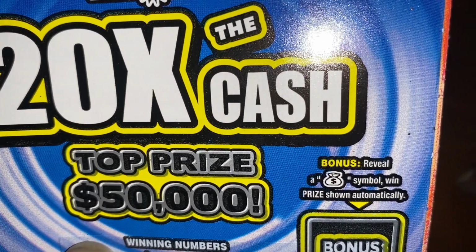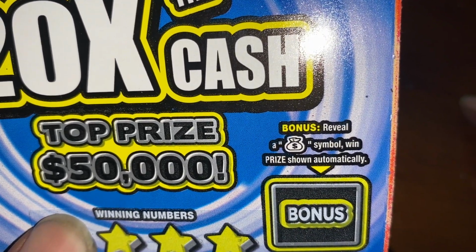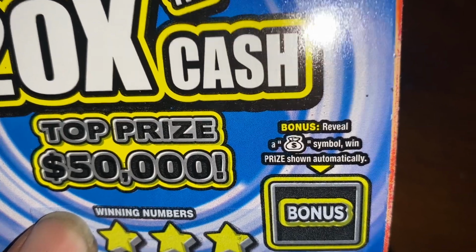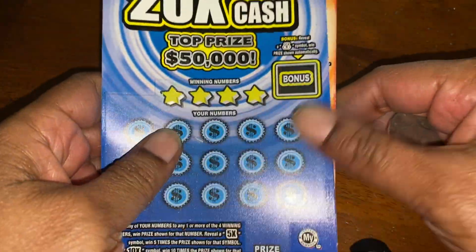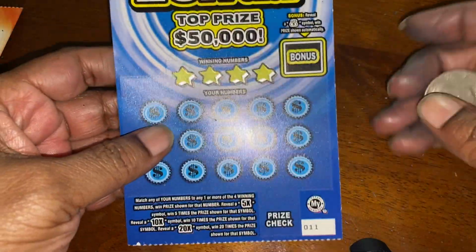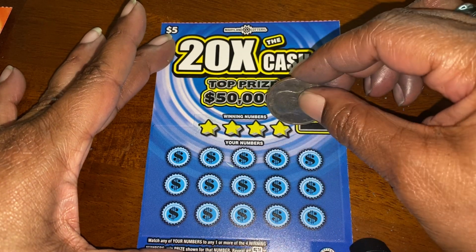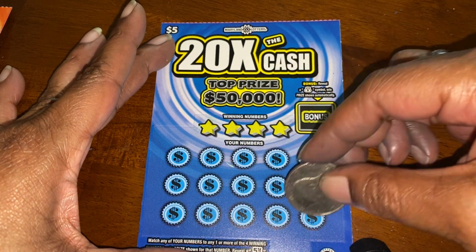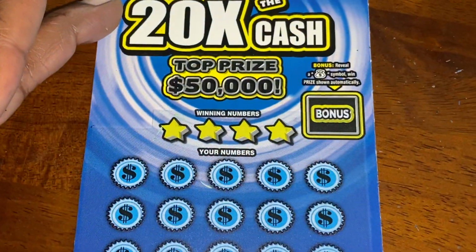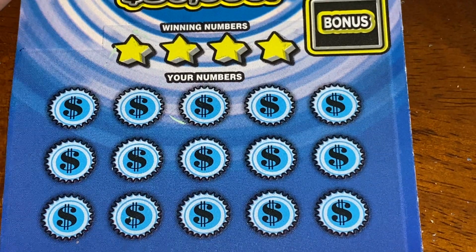Okay, these are the rules here. 20X The Cash, top prize $50,000. If you receive a bag of money within this little bonus box, there's an amount at the bottom, and you'll receive that. The name of the game is basically to match these numbers up here with these numbers down here. I'll put these other tickets here, we're going to go through those too. Sorry about the glare. Let me make this a little bigger so you can see what's going on.